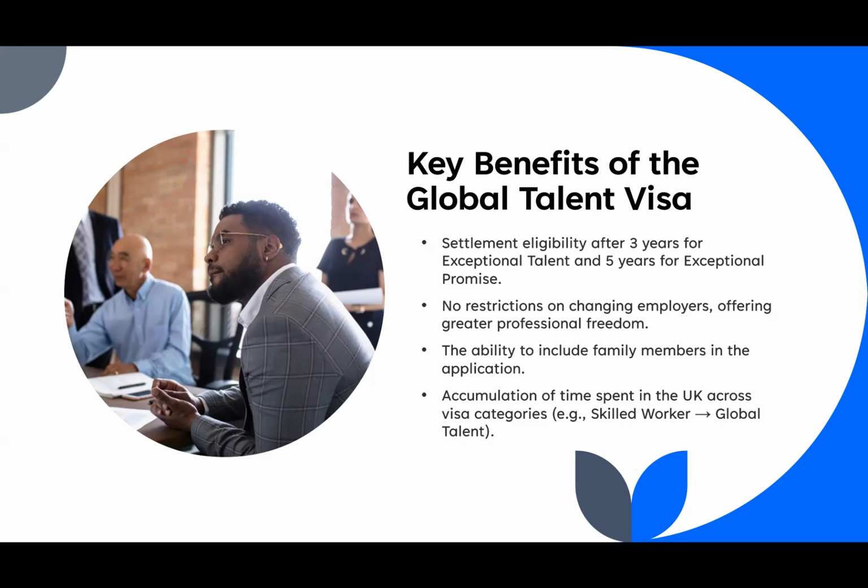And of course, that means it gives you greater professional freedom. And so you can move from one employer to the other without being restricted. And again, what is really painful for a lot of people is that they move down and are not able to bring their dependents and family members because of the recent updates within the UK. So that is something to also look at.